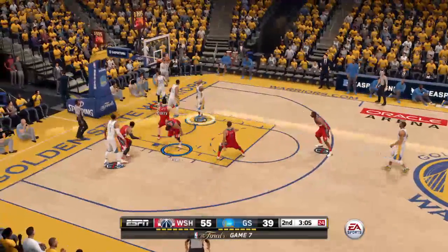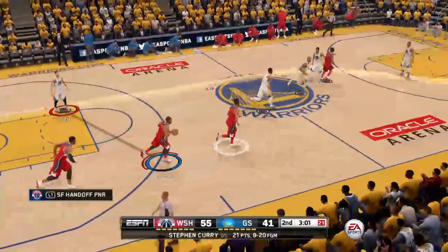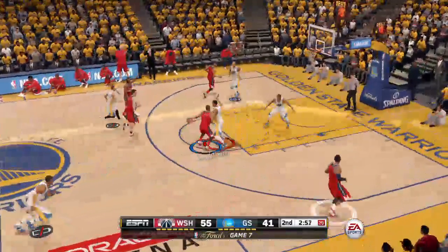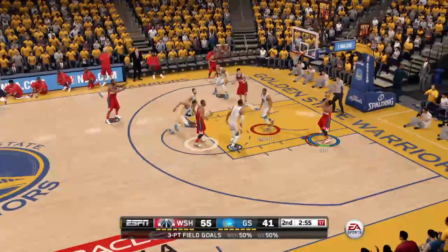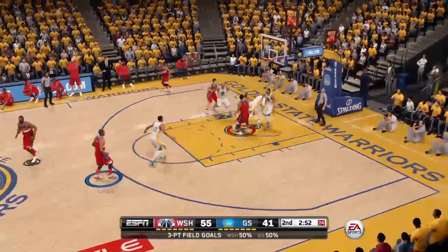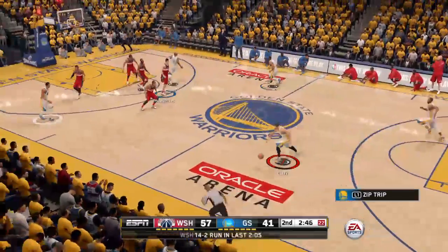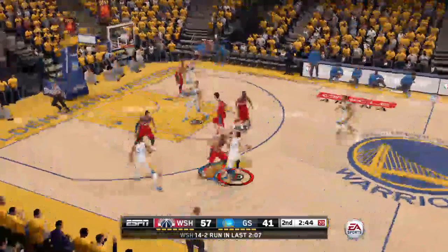Puts it up. Able to put it in. And Stephen Curry with 21 points. To Beal. He's got 6 points in this game. The assist from number 7, Ramon Sessions.